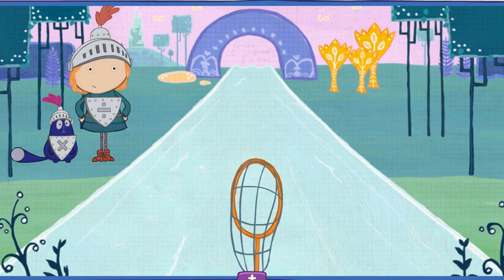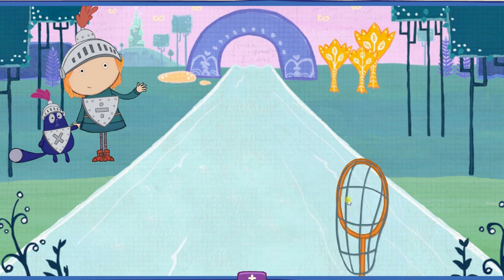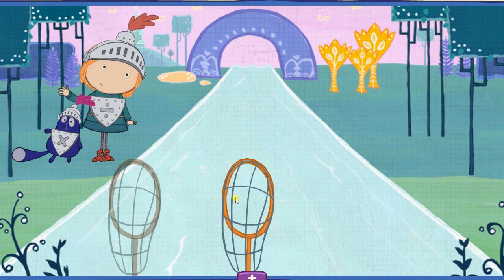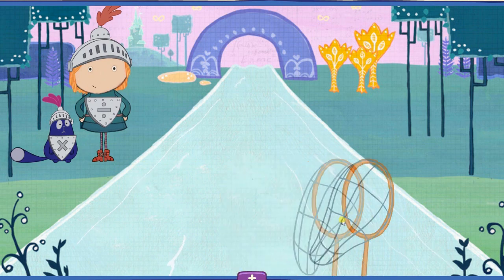Okay, let's test out the net first. Move the net to the outline to collect the jewel. Great! See? The net moves with you. Now move your mouse slowly to the other side. You got it! Okay, now let's start hunting for shapes.